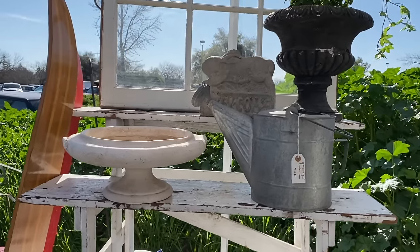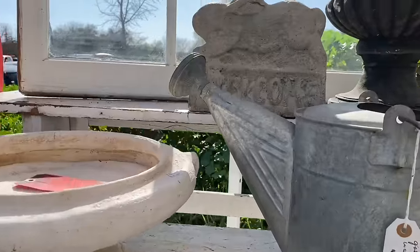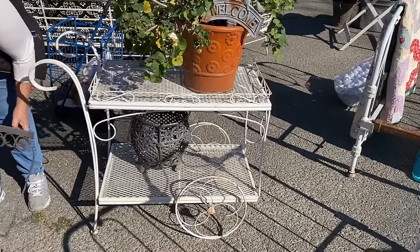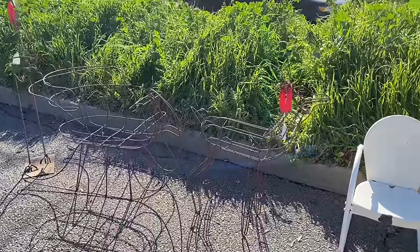Are you selling this part of just the land? I think she's just using that as a stand, but I can ask her real quick. It's just a pop. Yeah. I'm pretty sure I've seen it. On the little black table.